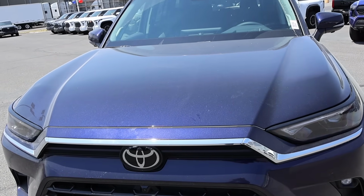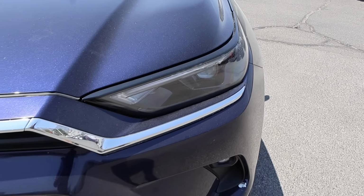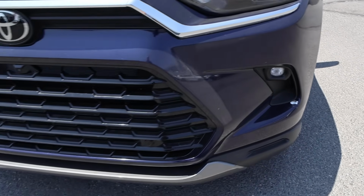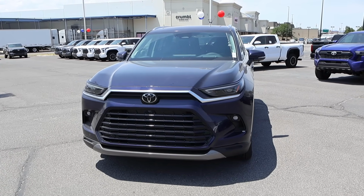When it comes to the front end design of the Grand Highlander, it is quite grand. Look how boxy the hood is. Very sharp looking headlights. You've got this chrome strip across the front. It also comes equipped with fog lights, and then you've got this massive grille. So with all the trim pieces, you can tell this is definitely going for a more upscale appearance.